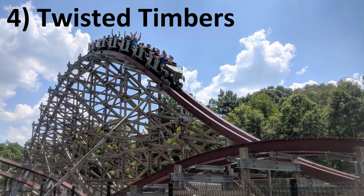It's amazing how fast it feels. Number 4. Twisted Timbers at Kings Dominion. This coaster is an endless barrage of airtime hills. Those 3 camelbacks in the first half, in particular, stand out. That sustained ejector airtime is pure bliss. The rest of the layout is the usual RMC goodness with abrupt pops of airtime and quick inversions.